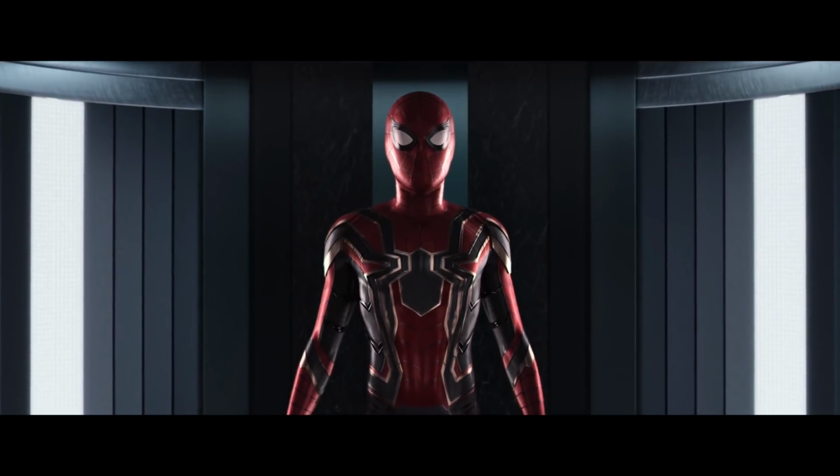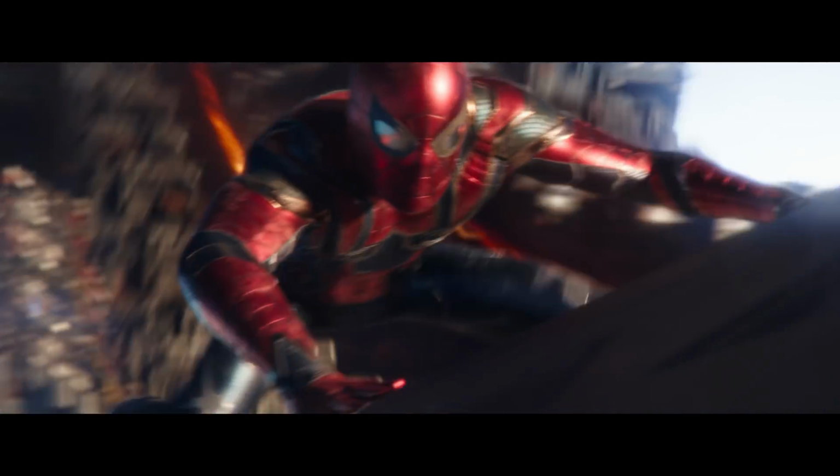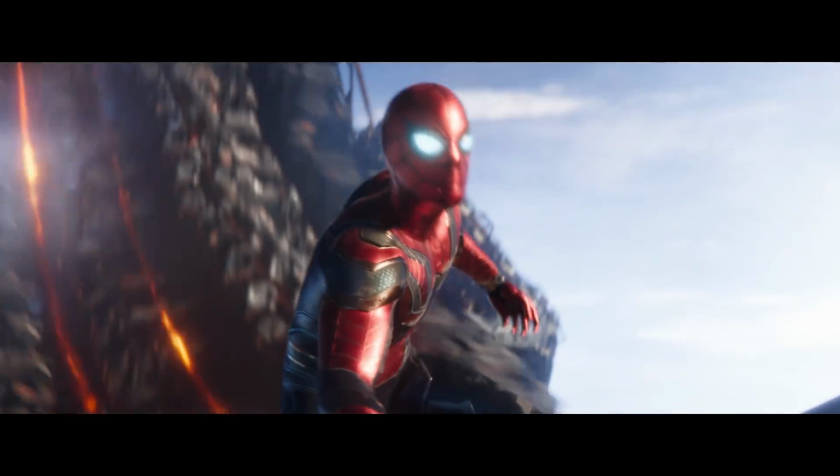Now, after that, it becomes pretty apparent that Peter Parker's whole "I don't want to be an Avenger" act from the end of Homecoming was just that, an act, because he went crawling back to Tony Stark begging for the Iron Spider suit, and he's putting it to good use, crawling on board of that circular ship that we saw a few shots earlier. Now it's time for a few more quickie hero and villain shots.